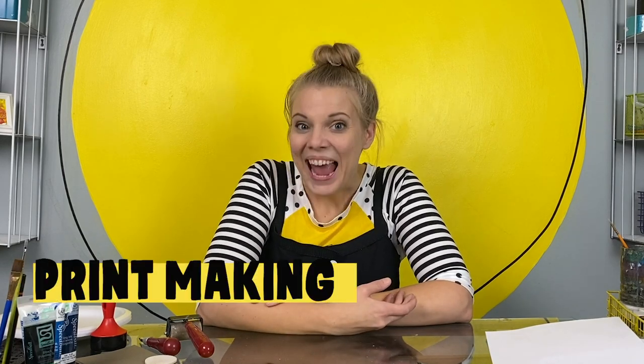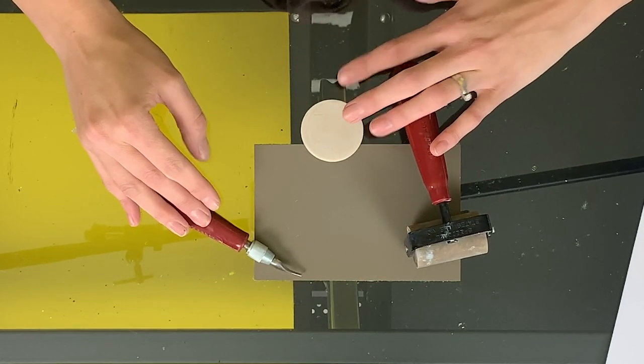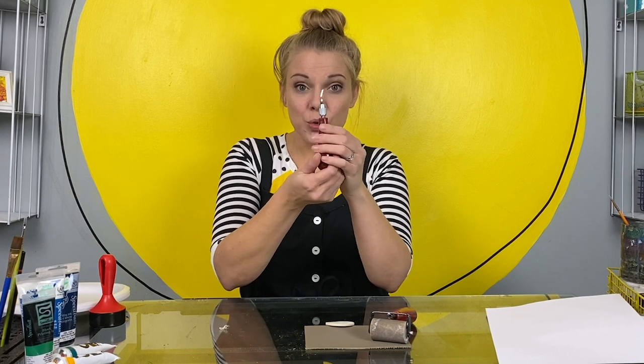There's a kind of art that you make by hand called print making, and it does kind of the same thing. These are special tools that I use sometimes when I want to make a print. This is called a brayer. This is a tool that will carve into whatever I'm making my print out of.